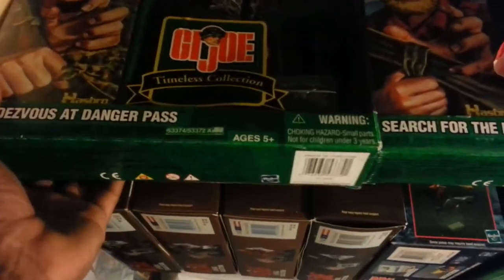And I'm in my G.I. Joe collection room, just hanging out. And I want to do a couple reviews on some Joes that... Let's take some plastic off. Some Joes that I picked up a while ago.